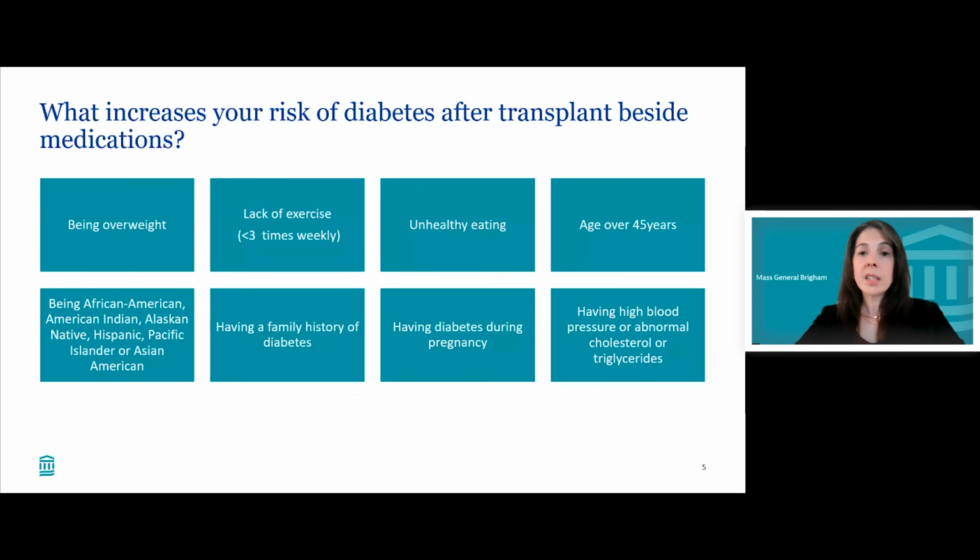There are certain things that can increase your risk for diabetes after transplant besides medications. This includes being overweight, lack of exercise, unhealthy eating, age over 45 years, being African American, American Indian, Alaskan Native, Hispanic, Pacific Islander, or Asian American, having a family history of diabetes, having had diabetes during pregnancy, and having high blood pressure or abnormal cholesterol.